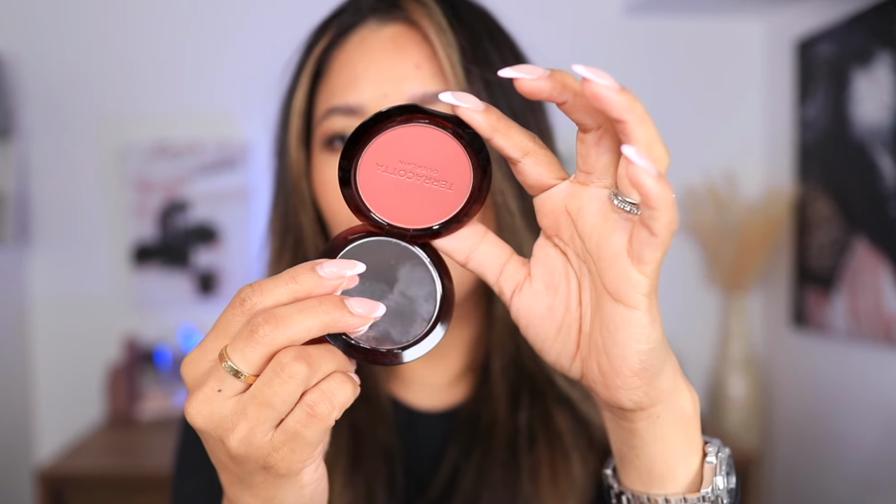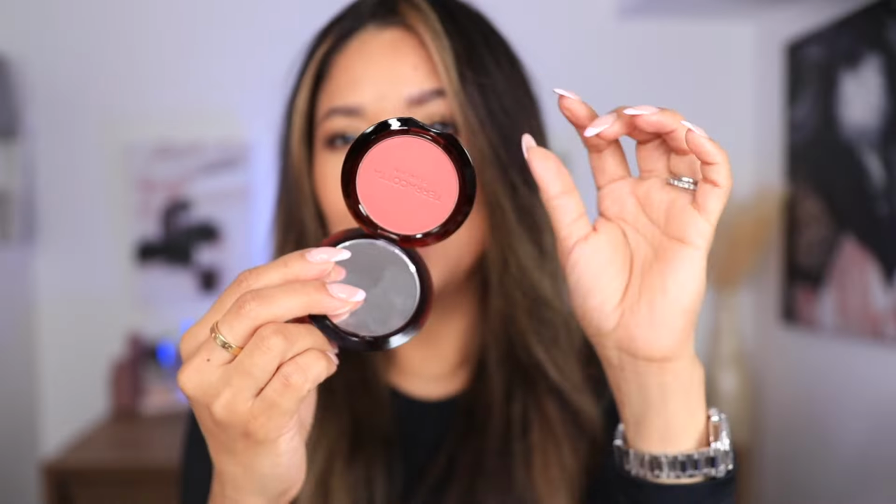And then this is the other shade that I picked up. I think I did really good when it comes to the shades. I got 3 and 4. 3 is pretty neutral, and then 4 is a pop of color. So I'm excited to show this in action.